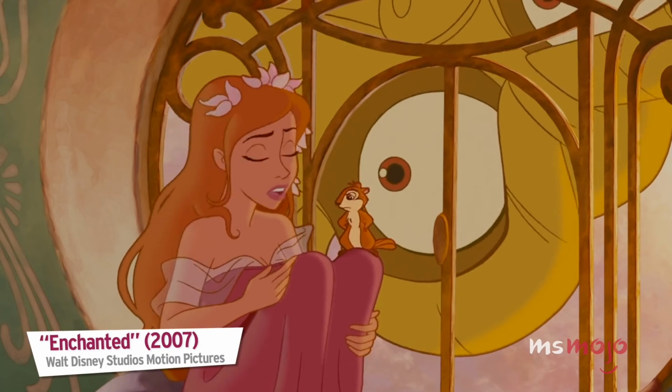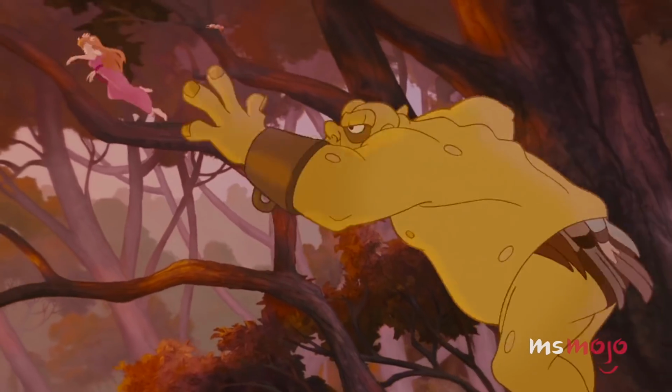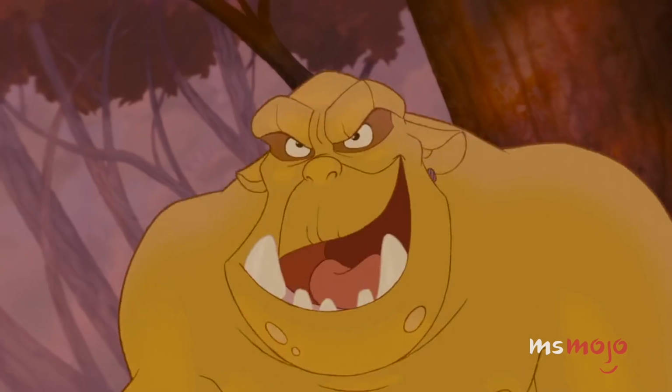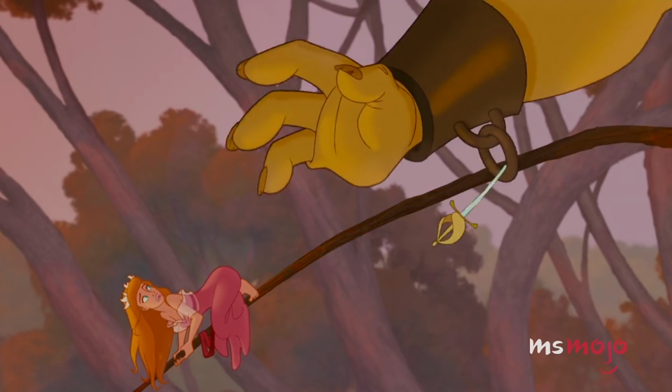At the beginning of this satirical fairy tale, the animated maiden Giselle is nearly devoured by a hungry troll. Fortunately, Prince Edward and Pip the Chipmunk save the damsel in distress.